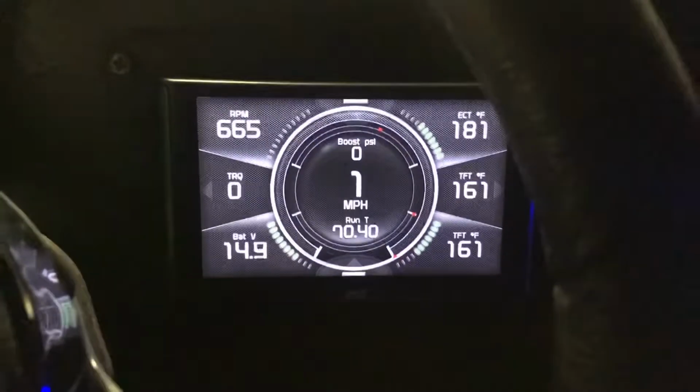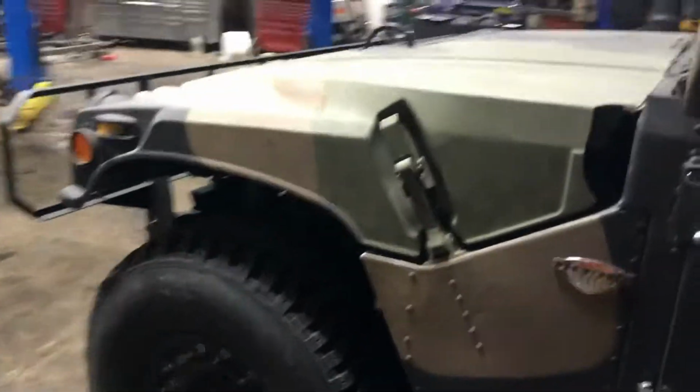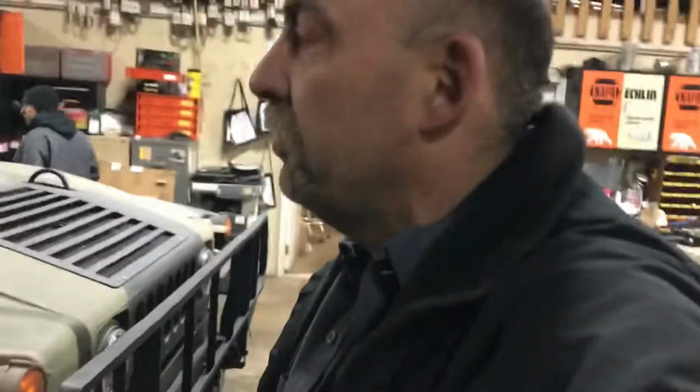So yeah, 70 minutes. It'll take a bit to open the hood, but quick walk around. Everything's good. Well, there you go, guys. That's after driving it for 70 minutes. Well, 70 minutes of run time. We probably drove it for a good solid 45, 50 minutes.